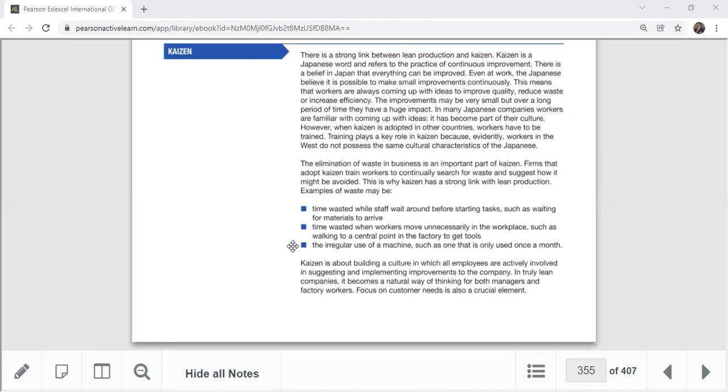Always, the secret behind the success of Kaizen is continuous improvement. Kaizen is about building a culture in which all employees are actively involved in suggesting and implementing improvements in the company. So for that, we have to bring the workers' ideas together. You can do some practice like a quality circle. You can make a team of employees, let them talk, get the good ideas from them, and then implement those ideas to improve.